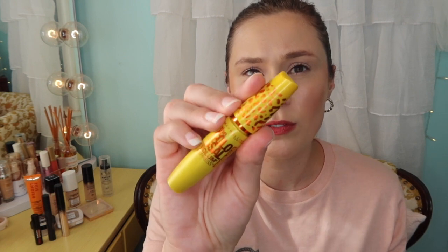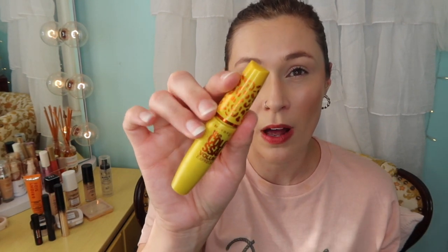I don't love these Maybelline Colossal ones. I've tried a few different ones because I keep getting CVS coupons, so they end up just being a couple of dollars. But I think I'm going to stop taking advantage of that deal because I don't love them. The brushes are typically too big, so they just go everywhere when I'm applying my makeup. I don't feel like they look that great on my lashes.